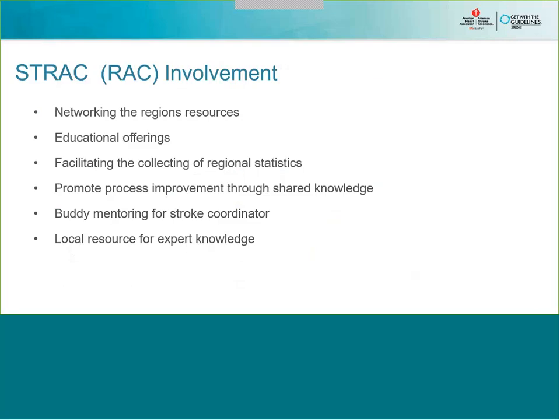STRAC, which is the South Texas Regional Advisory Council, the RAC that we were in, was very crucial in helping our facility get to where we were. A lot of networking with the other regions and the resources helped. So don't go this alone. You don't have to do it all alone. There's always somebody you can buddy with. There were a lot of educational offerings that I went to. One of the best ones was the boot camp where Deb was the speaker and told us how to use Get With The Guidelines. That was an exceptional opportunity, and it really did help me to get my feet on the ground.